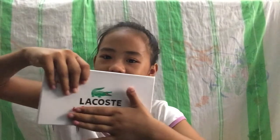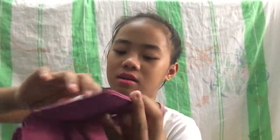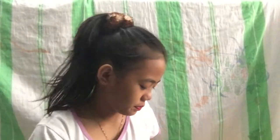Now, ito naman, Lacoste na wallet, and this is what it looks like. Oh my gosh, ang ganda niya. When you open, ito siya. Pag in-open mo, ganito. Ang ganda niya kasi dalawa yung lagayan, like, pwede mo ilagay your pictures. And ito, may laman siya. So, ayun. This is only 600 pesos. Mura, di ba? Hindi ko alam kung replica siya or legit.